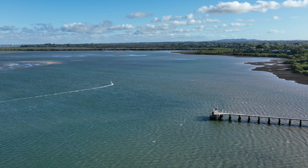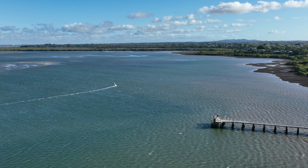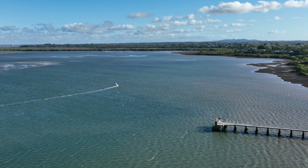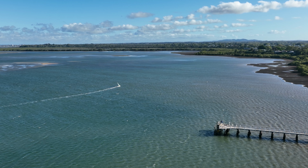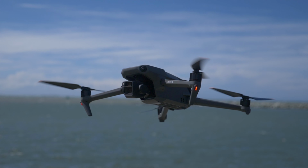So really nice job here from DJI. It's really, really exciting to see that the Mavic 3 is finally getting to the point that it is a fully fleshed out product with so many options and offers for the end user.